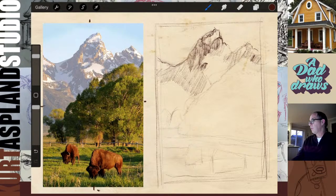I have to be careful here that I don't get too dark in value. Okay, these are going to be in the light side over here. Yep. All this is in the dark side.